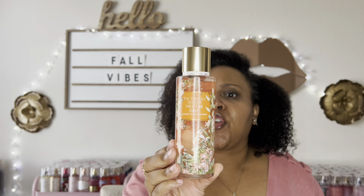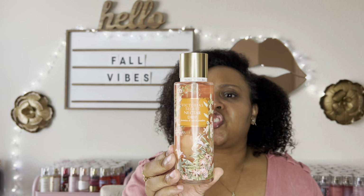Okay, the last fragrance mist in this collection is Nectar Drip. On the front, it says it has notes of jasmine and white praline. And on the back, it says jasmine, praline, and nectar. This to me smells like agave nectar from Bath and Body Works, but add floral. It's not as sweet and syrupy. This is a sweet, praline heavy floral. That is good.